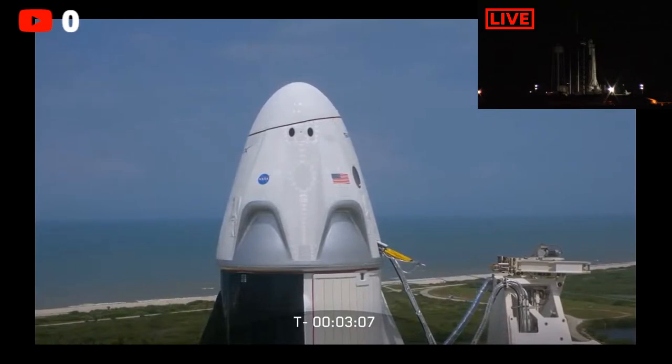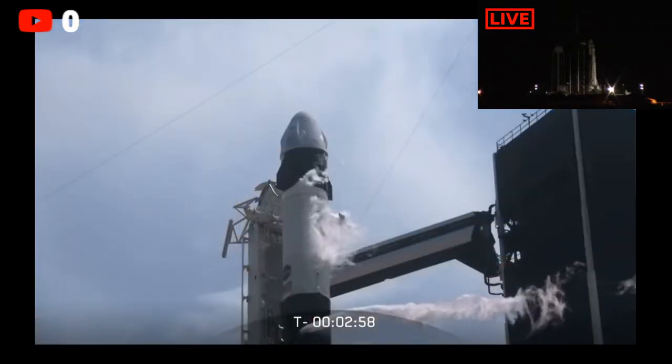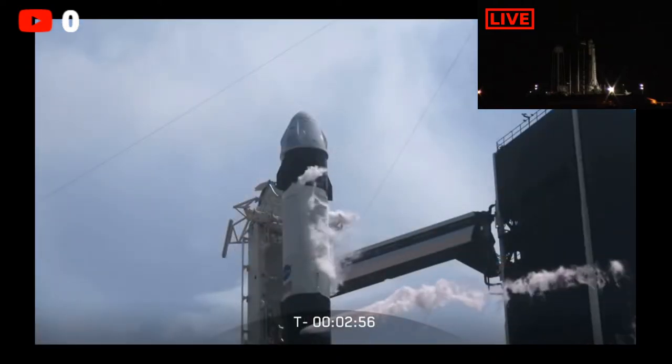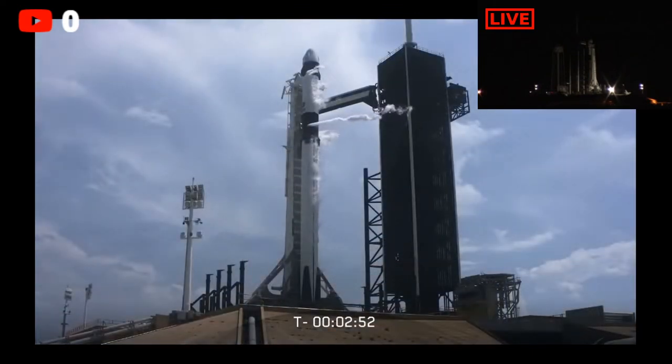MVAC igniter purges. I'll go bleed. Dragon has transitioned to terminal count and is on internal power. Stage 1, LOX load close out. Okay, we're at T-minus 2 minutes, 42 seconds. Stage 1, LOX load is closed out.